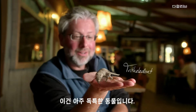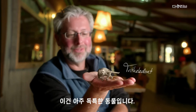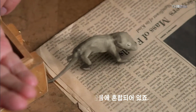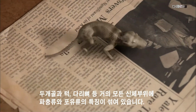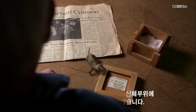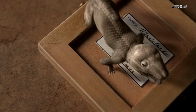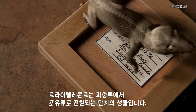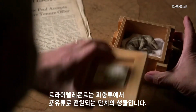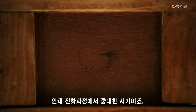Now what we have here is a really unique kind of animal with a unique mix of features. Part reptile, part mammal. We see it in its skull, in its jaws, in its limb bones, virtually every feature of its anatomy. This is a creature right on the cusp of the transition from reptile to mammal. A key moment in the evolution of the human body.